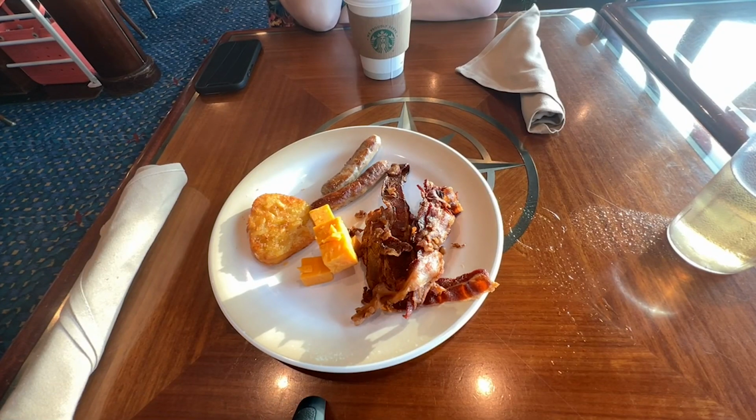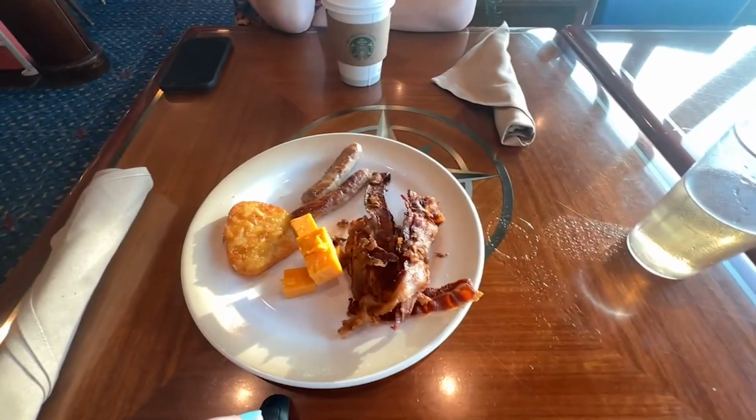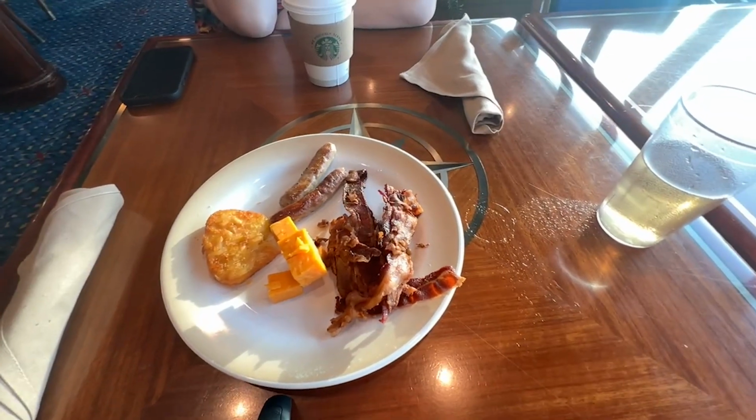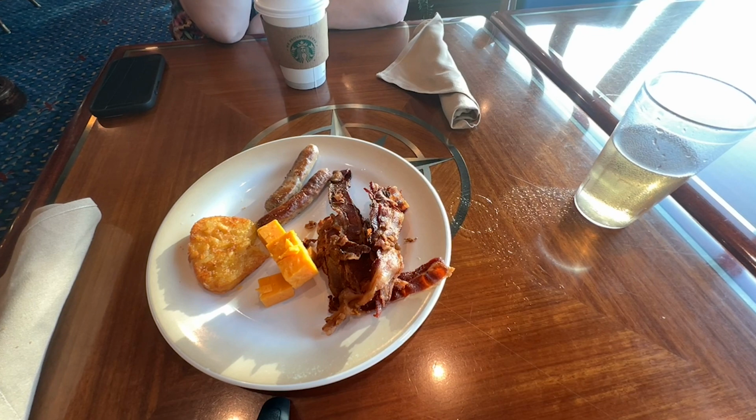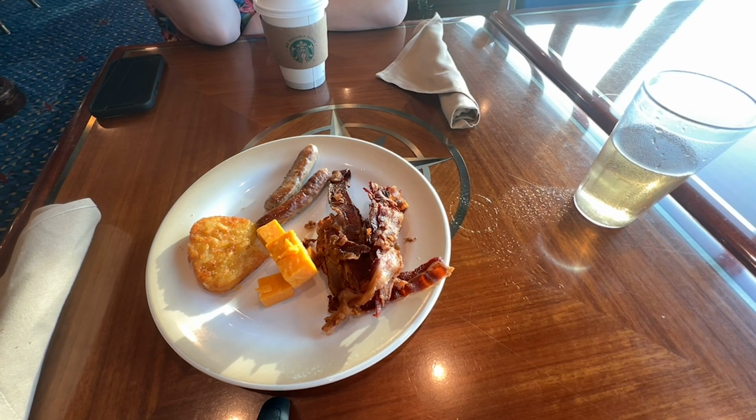On our final sea day, we decided to sleep in just a little bit. So we decided to go over to the Windjammer and get some breakfast. While I am not a big fan of buffets on cruise ships, I was actually very pleased with the food that I got from the Windjammer this morning. It was so yummy.